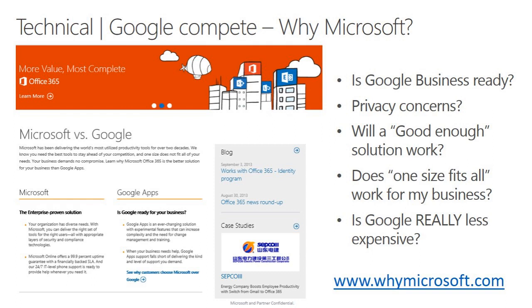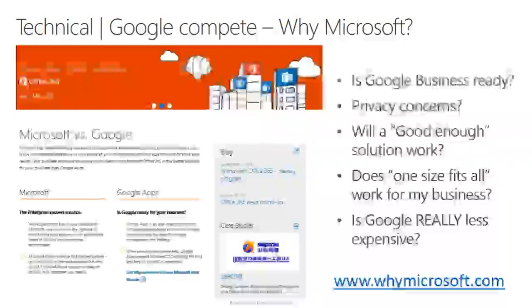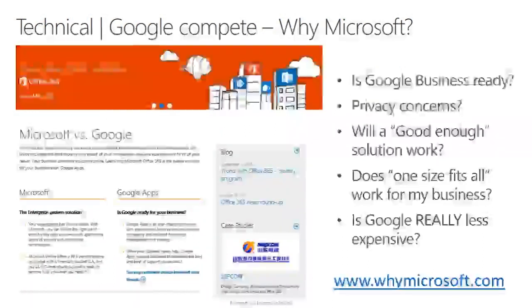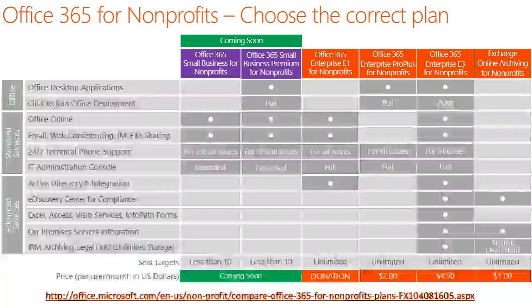All right, let's get through a couple other slides, and then we'll probably go into the Q&A for time's sake. But I do have some links here that I think are really important as we think about whymicrosoft.com, a great Google compete conversation, again showing some of that seamless experience, some of that capability as we go between different devices and different platforms. We like to call that a round-trip experience. So it's a great site if you're looking at that conversation of Office 365 versus Google. Why would we want to look at Microsoft? Some great case studies of different customers talking about Google and why they chose Microsoft. So again, whymicrosoft.com.